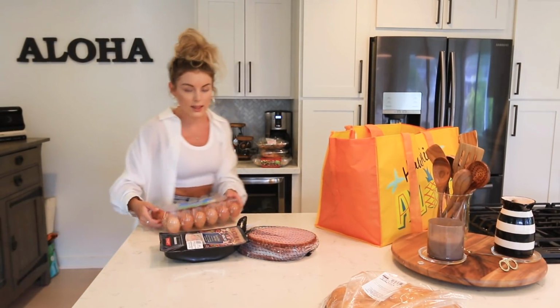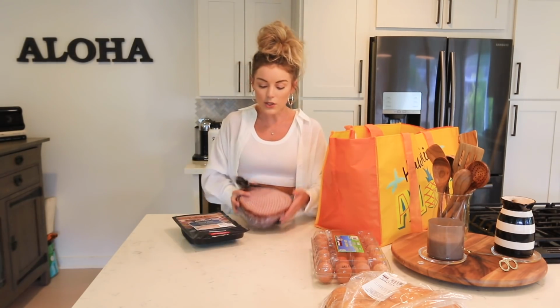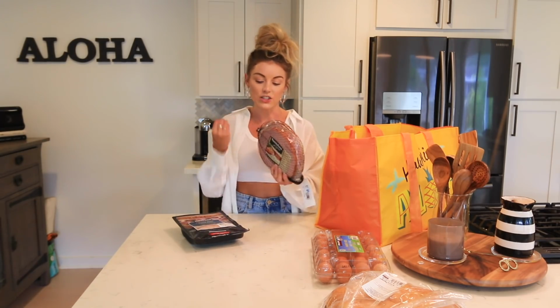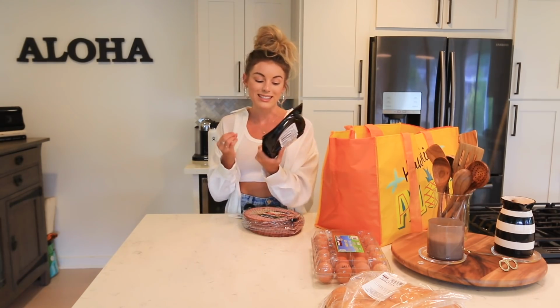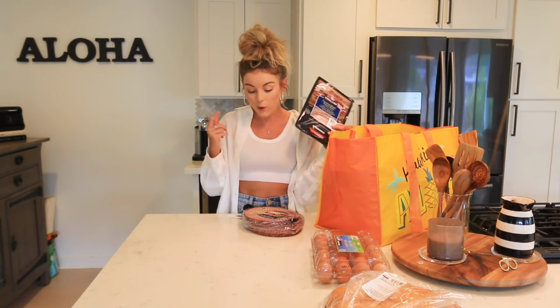All right, next, I love to get my eggs there because it's a lot more affordable. And then I also grabbed some ham. I love to get these ham steaks for omelets or quiches or things like that. I just like a little bit heartier meat. And then I grabbed this lunch meat for sandwiches because again, it's actually carved off the ham, no nitrates, no preservatives. It's just really great quality.